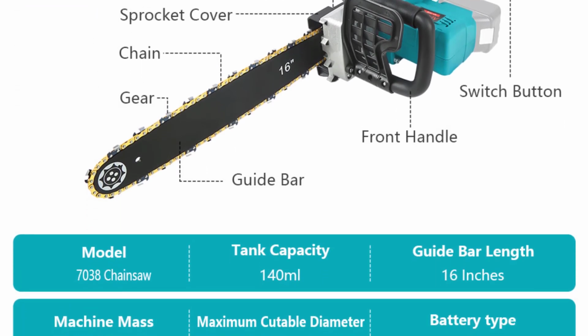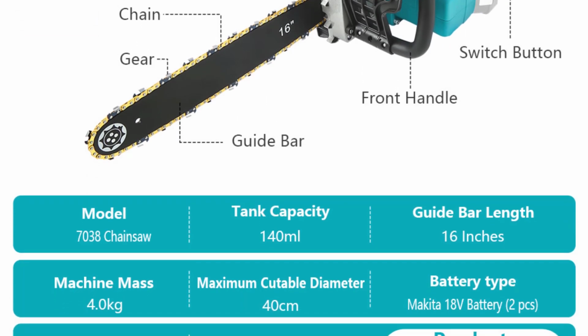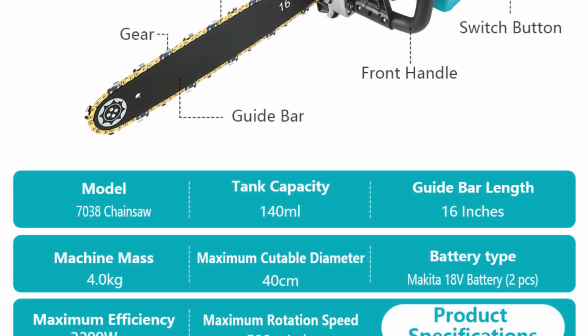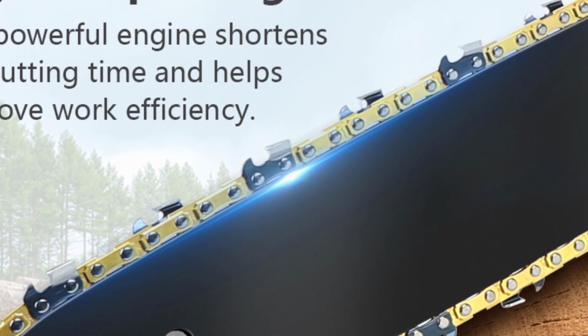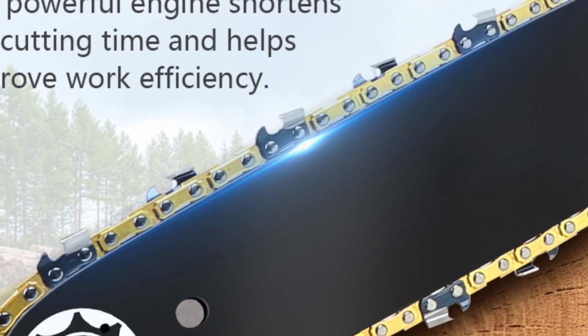No load speed, 7,000 revolutions per minute. Frequency, 500 to 720 meters per minute. Rated voltage, 220 volts. Power source, battery. Saw type, chainsaw.